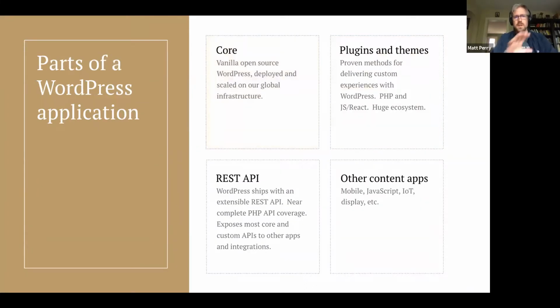Drilling in a little bit to just that top bit, let's look at the pieces of WordPress and the apps that are built on top of WordPress. So we have, as mentioned, WordPress core. We have components that are specifically enabled by PHP APIs within WordPress core to extend WordPress. And as I mentioned, these are the traditional forms of building on WordPress, principally PHP code, plugins, and themes.